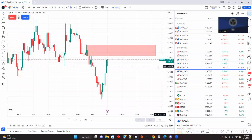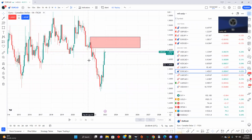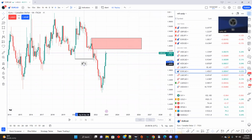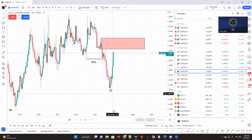So what I'm looking at is this. We have a major supply zone. There's the breaker structure, the fancy smancies, as I call them. Let's put that in. BOS. So we got the breaker structure right here, and we're looking for this move right here.